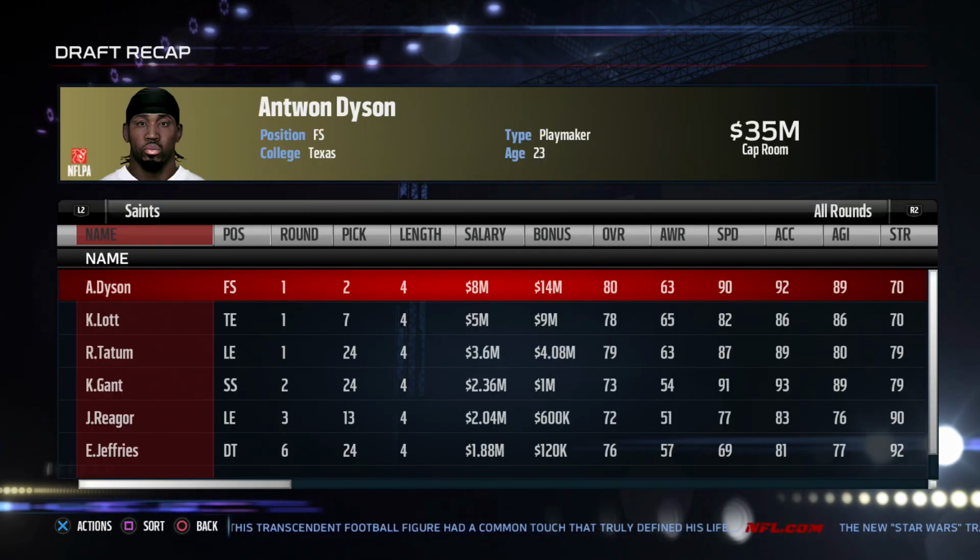We've got Antoine Dyson, a playmaker at the free safety position, who we may put over to strong safety. Maybe we'll move our man, what's his name over there? Completely blanked on his name. It'll come back. Give me a second. So maybe we move Darren Stanley over to strong safety if this guy happens to be a better free safety. I feel like he'll do very well at strong safety though. He's got that hit power that we like.